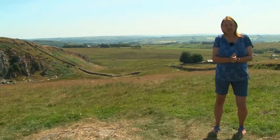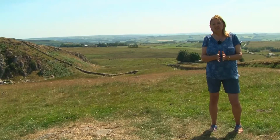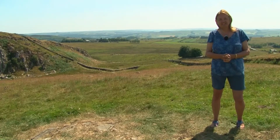Now, we know that the pattern of the Roman structures was milecastle, turret, turret, milecastle, turret, turret, milecastle, and so on. And so the archaeologists were not expecting to find anything unusual here, but that's exactly what they found in 1987.